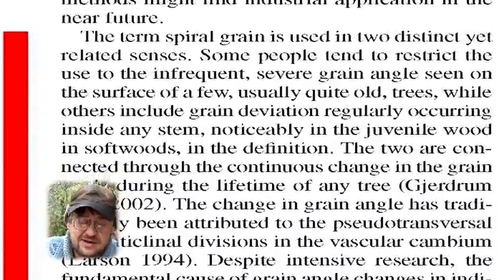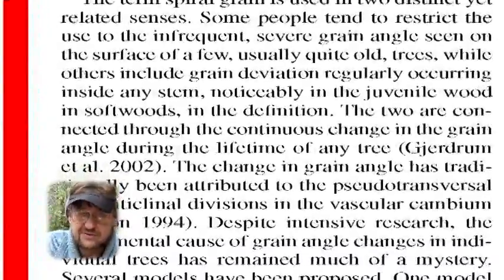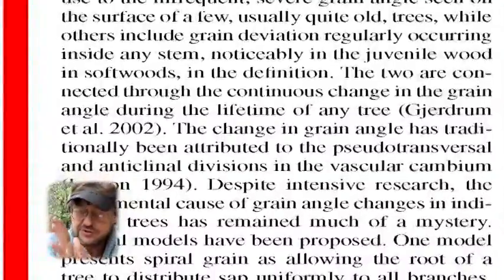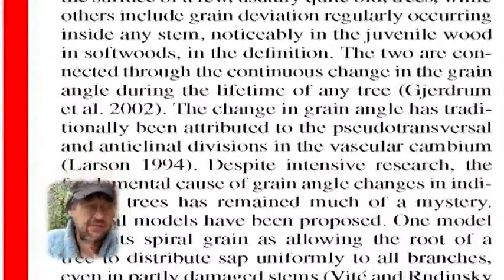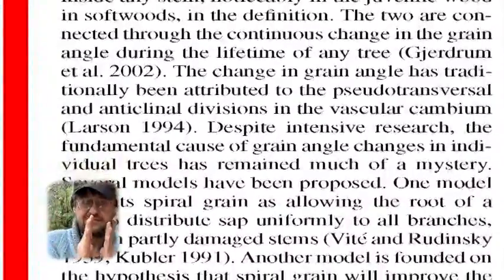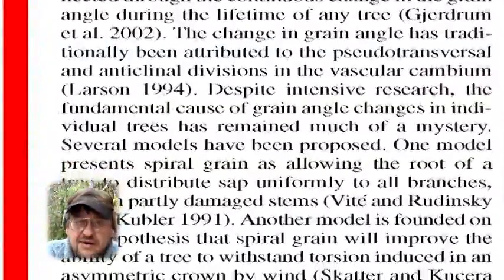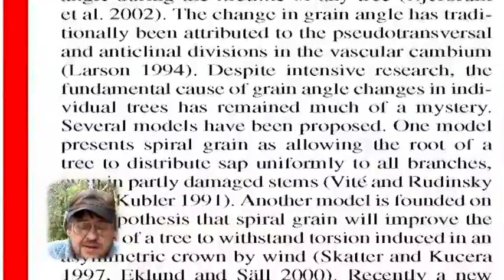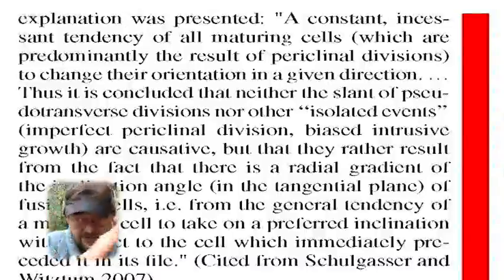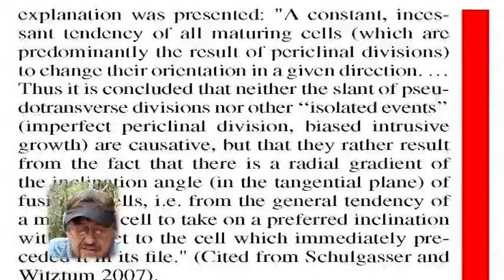The most recent scientific stuff I found said it's the basic function of cell division in this kind of plant. When each new cell matures, it takes on the form of the one preceding it in its file, in its line. And so if the first one's tilted, all the ones that come after that are going to be tilted. And as I say, that can change back and forth over the course of a tree's life.